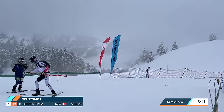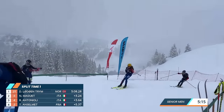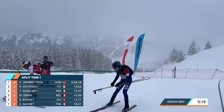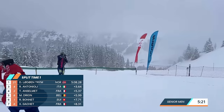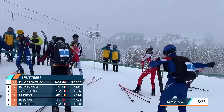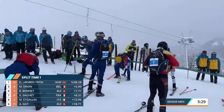So this is some of the 20 men. Wow. And we can see that there. It's really, really close because Thibaut Anselme wasn't the first in the transition zone. That was a brilliant descent by the Norwegian.